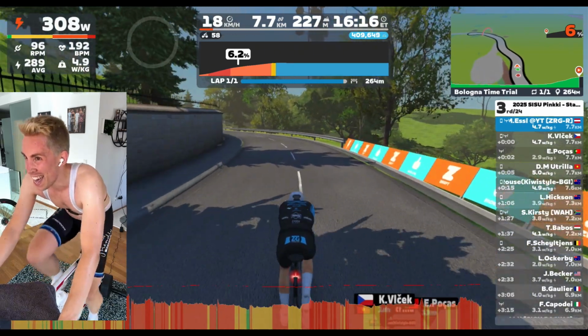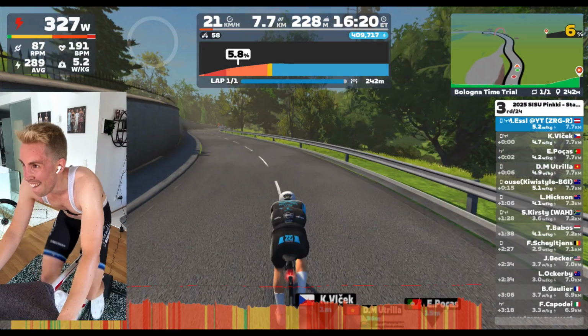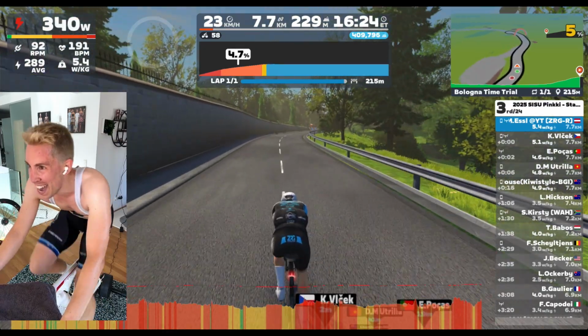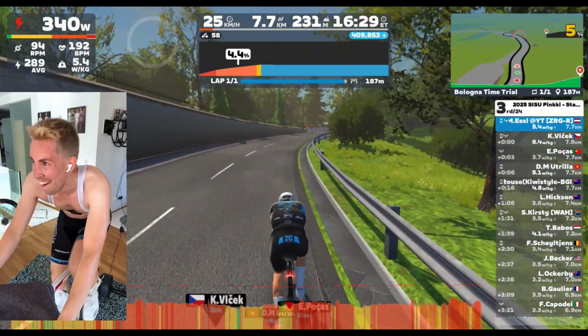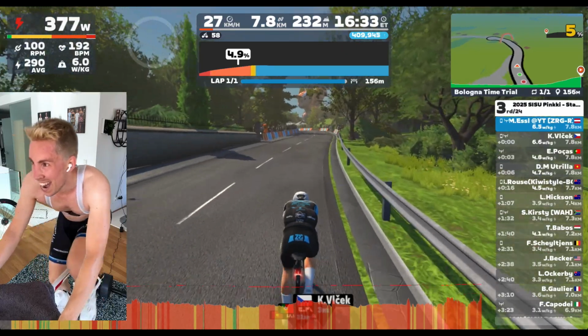Final 270 meters. We're at 289 watts average. So let's see if we can still make the 290 watts average. That would be a great success for me. You can see I'm excited here, in pain but excited to reach the finish in a few meters, 150 meters left.